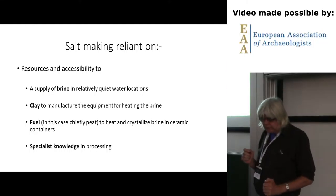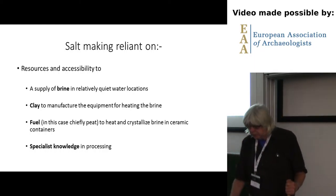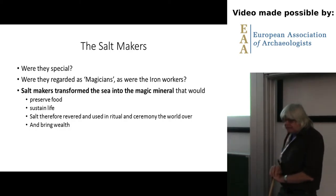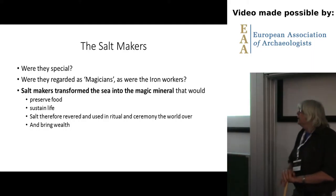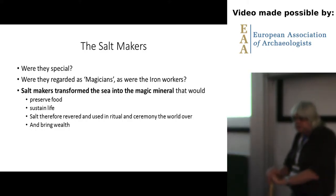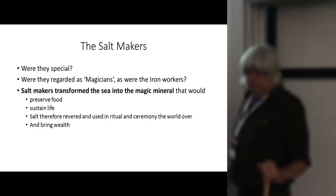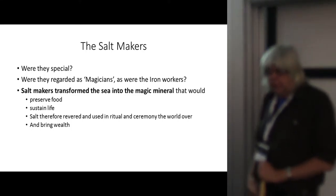And there is a fourth thing, which is, I think, specialist knowledge. Most industries have specialists who are good at it, but it has an interesting impact with salt making. We can ask ourselves, were the salt makers themselves special, in the way that prehistoric iron workers were often regarded as special? They made the sea into the magic mineral, as we've called it, which preserved food and therefore sustained life, enabling people to live through famine.